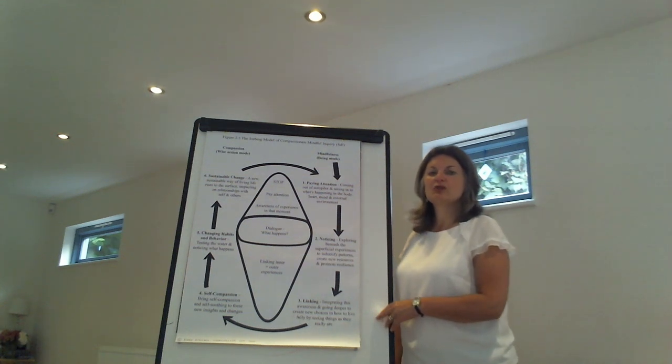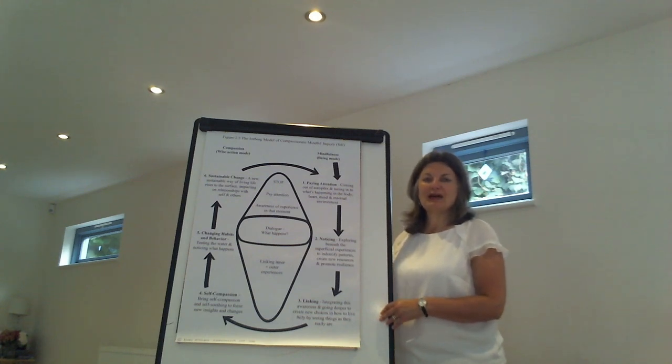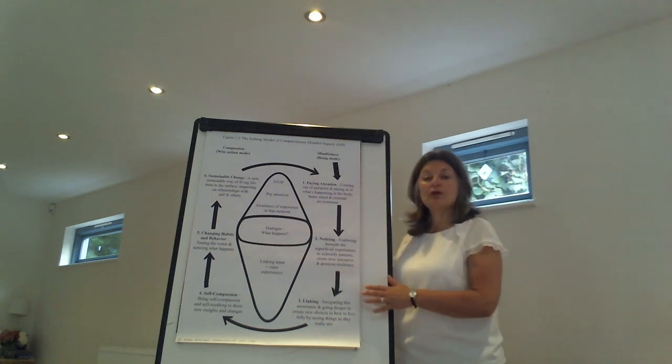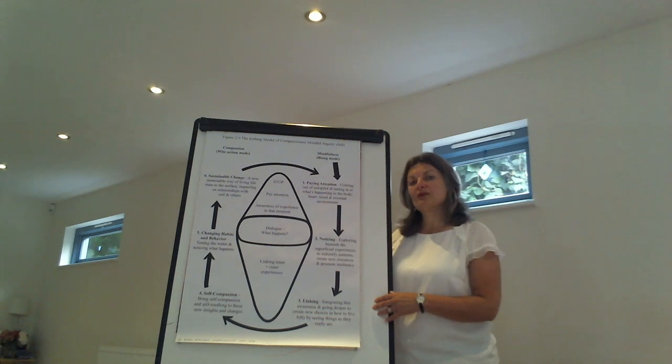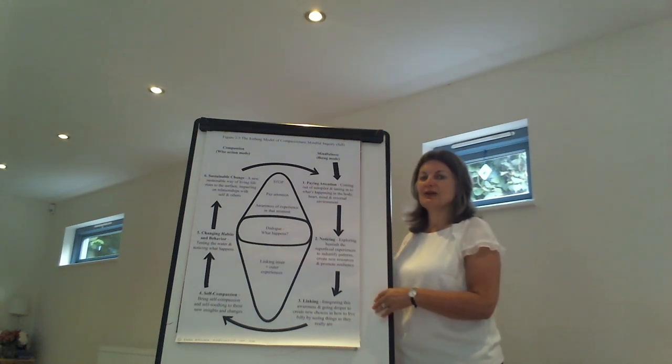So in the first module, we were looking at the relationship between mindfulness and compassion and how that really helps to explore the inquiry process. And I developed this model to be able to look at that in a lot more detail. So this model is actually on the course as an image, so you might want to refer to it alongside this presentation that I'm doing.